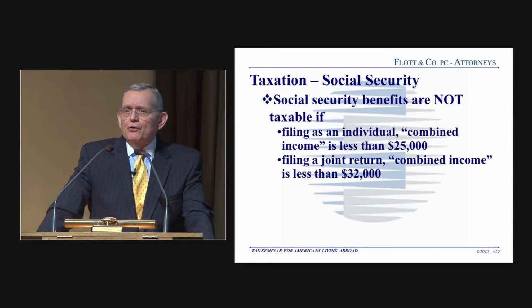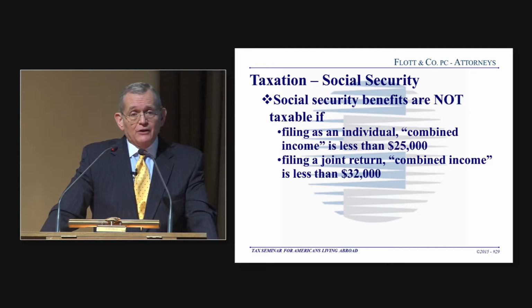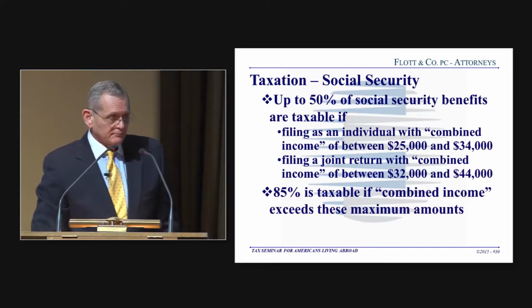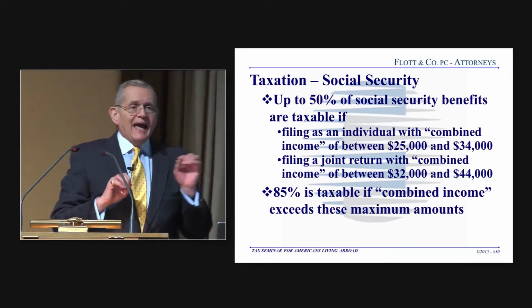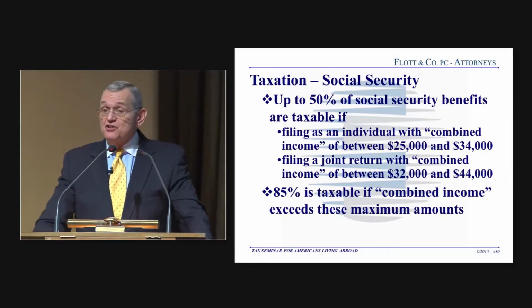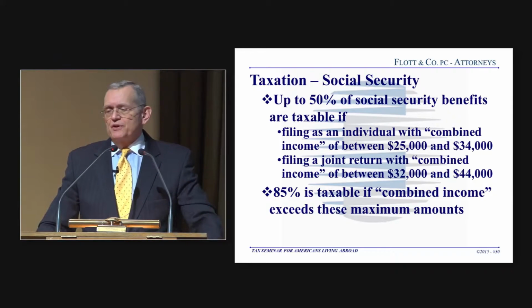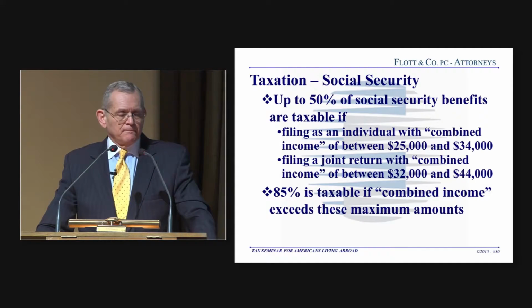your Social Security benefits are not taxable. If you're a married couple filing jointly and you earn less than $32,000, your Social Security benefits are not taxable. Up to half of your Social Security benefits are taxable if, filing as an individual, your combined income is between $25,000 and $34,000, or as a married couple, $32,000 to $44,000.